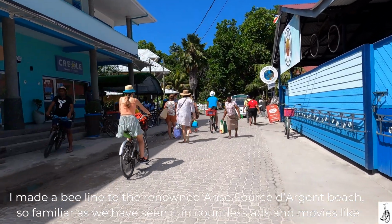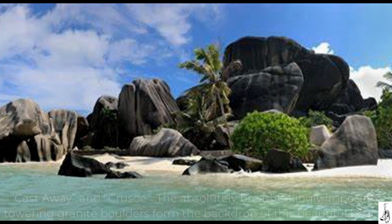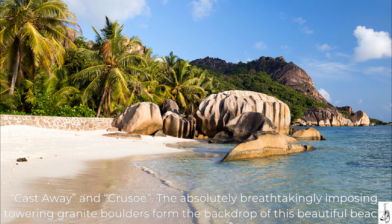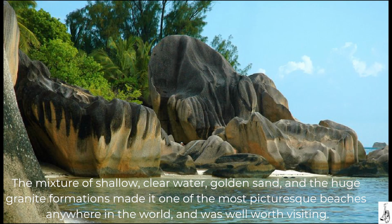I made a beeline to the renowned Anse Source d'Argent beach, so familiar as we have seen it in countless ads and movies like Castaway and Crusoe. The absolutely breathtaking, imposing, towering granite boulders form the backdrop of this beautiful beach. The mixture of shallow, clear water, golden sand, and the huge granite formations made it one of the most picturesque beaches anywhere in the world and was well worth visiting.